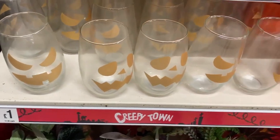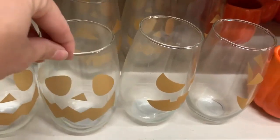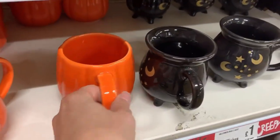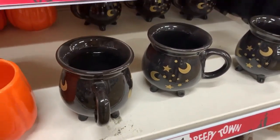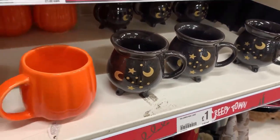They had lots of these pumpkin style glasses for £1, and you can see there that they had a couple of different faces on them. And then I love these mugs, so the pumpkin one, and I really loved this black one with the stars, and it's also meant to be like a cauldron for only £1, even if you just have it for decorating and not drinking out of.